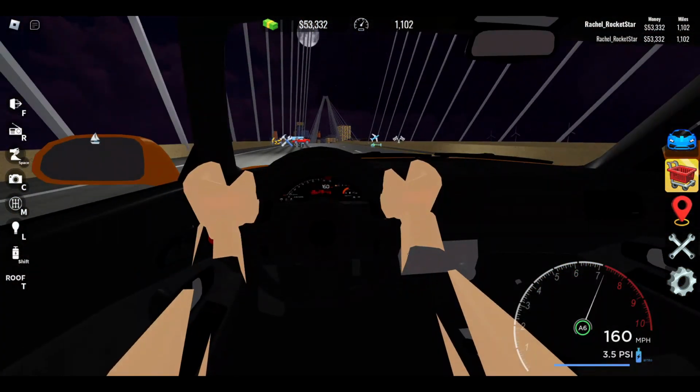First-person view. I really like this small car and it goes fast too, and also the model, and the spoiler fits it nicely.